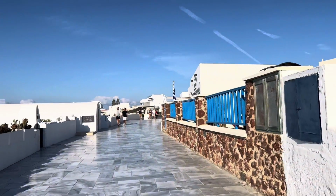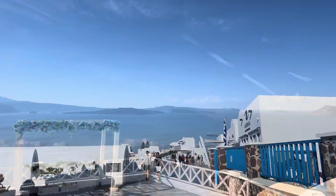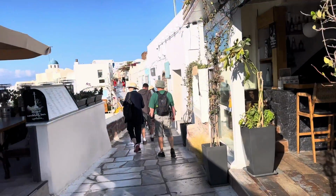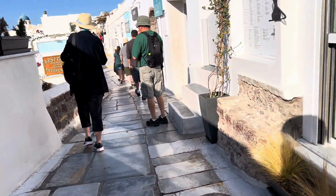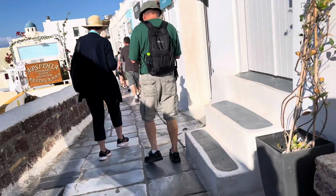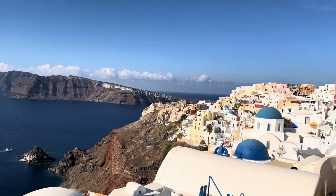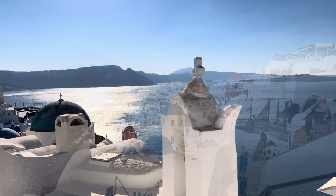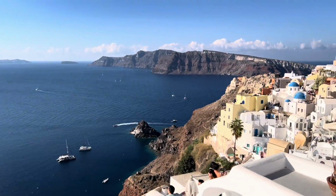We arrived at Oia around 10 a.m. and it was completely empty. However, as we walked towards the heart and soul of Oia, it became extremely crowded and we started noticing all the tour groups. I was hoping to get some shots of myself here, but when I got to this location, it was extremely crowded with tour groups. This is located at Oia Exclusive Suites.